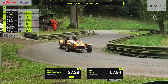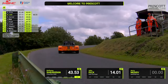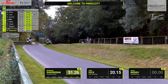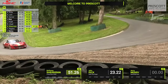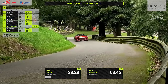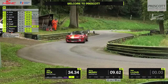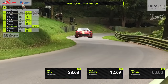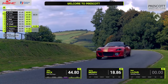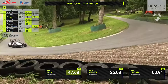We are now in Class B for Caterhams, Westfields, and an AMS Mategu. So Anthony's with you. John Pick has gone off the line in the AMS. Yes, we've got John Pick going through the left S's. And this is a four-wheel drive running the Subaru Impreza WRX running gear. So four-wheel drive, boxer four, and on a much lighter chassis than the cars that we've just seen before. But in this class, the road going specialist production class, it's mostly Caterhams and Westfields, a design that dates back to the early 60s, from a design that was first drawn by Colin Chapman.